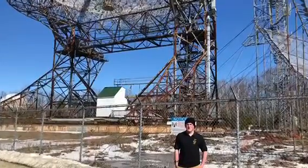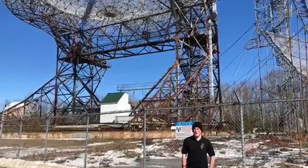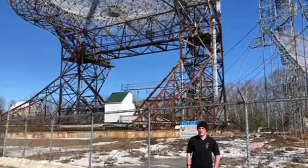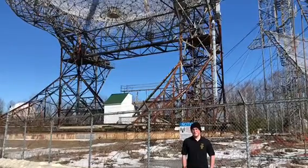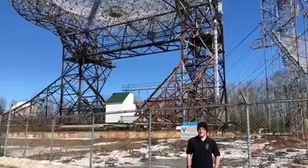Two launches of the needles occurred, and communications were able to be made between Lincoln Laboratory and a twin site in California, proving the theory a success. However, there was much controversy over the project due to a lack of international consultation and communication.